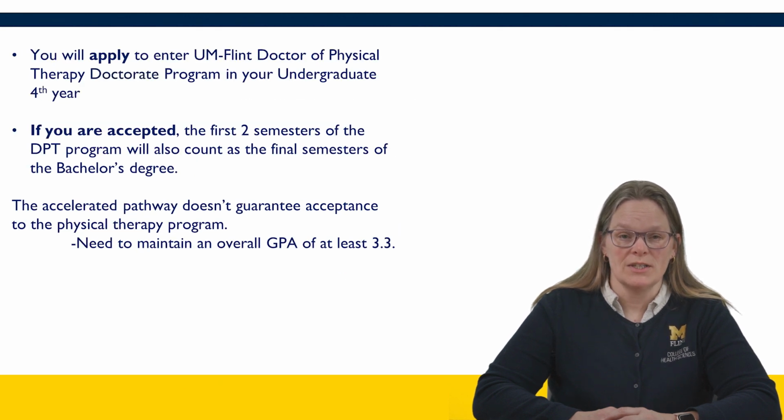You'll apply to enter the DPT program in the fall semester of your junior year. This is different than the traditional model, whereas individuals typically apply to enter into a physical therapy program in the fall semester of their senior year. And you will apply to our program, the University of Michigan-Flint's Doctor of Physical Therapy program. Your application will be reviewed as it would with any other applicant. And if you are accepted, the first 2 semesters of the Doctor of Physical Therapy program also count as your final semesters or your senior year of your bachelor's degree.